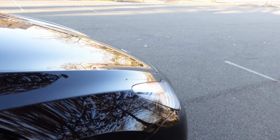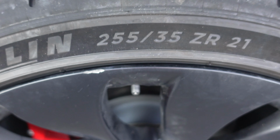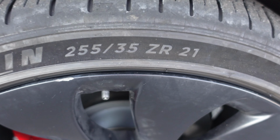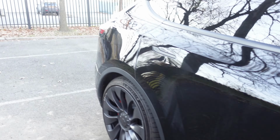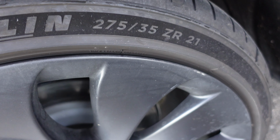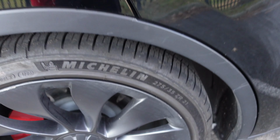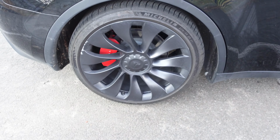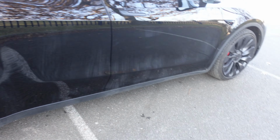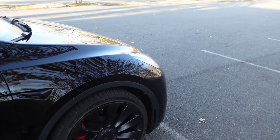Another issue with this car is that you're supposed to rotate the tires, but it's very hard to rotate the tires when the front tires are one size, and then when we go over to the back tires, it is a completely different size. So you are not able to just rotate the tires as you traditionally would with most other cars, because it is different tire sizes. So that makes it really difficult. You'll have to get different sets of tires in order to actually get that rotation going.